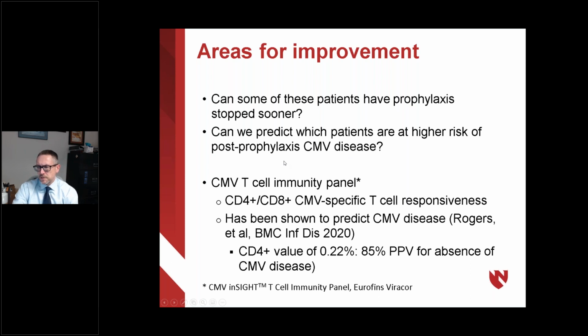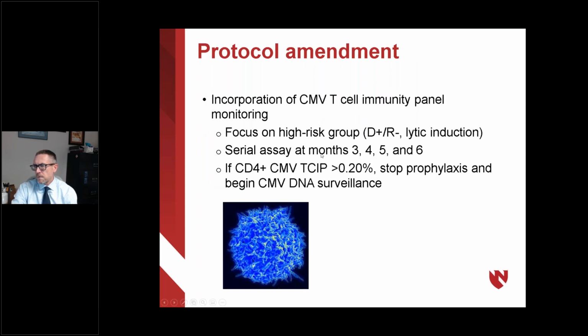It's been shown to predict CMV disease, and this work by Rogers that I threw up here showed that for the CD4 positive in particular, if they looked at a cutoff value of 0.22%, it had a pretty decent predictive value for the absence of CMV. In this study, they drew one CMV T-cell panel at the time patients were coming off prophylaxis, and then watched to see what would happen, who developed CMV and who did not. And again, it showed that people who had T-cell immunity by this panel were much less likely to develop disease.